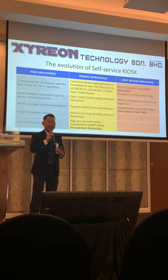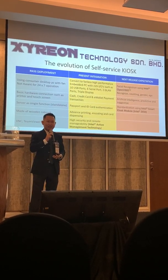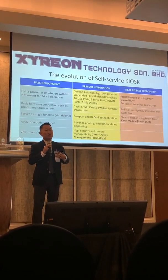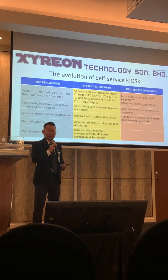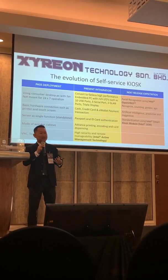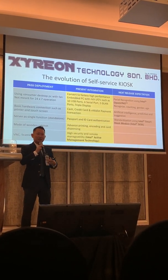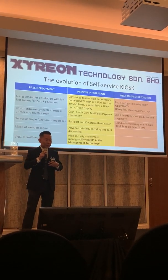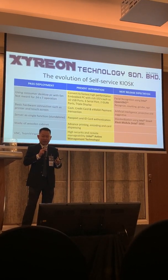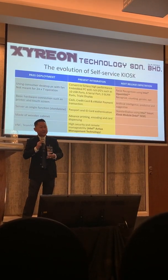How do you feel? I don't eat beef, and you offer me a Big Mac. Not nice, right? But if that particular kiosk is integrated with the AI camera inside, it will be able to recognize you, and know your ordering history, what you like, what you don't like, and so on. So instead of suggesting that particular thing, based on your record it can suggest other things. This is what we want to achieve in the market for the self-service kiosk industry for the next release.